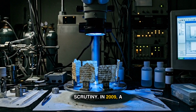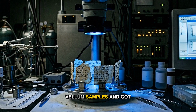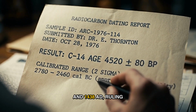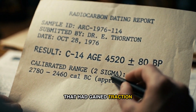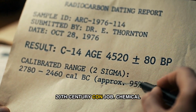In 2009, a University of Arizona lab finally secured permission to radiocarbon date 4 separate vellum samples and got consistent results. The parchment was made between 1404 and 1438 AD, ruling out the modern forgery theory that had gained traction for decades, including the once popular claim that the entire manuscript was a 20th century con job.